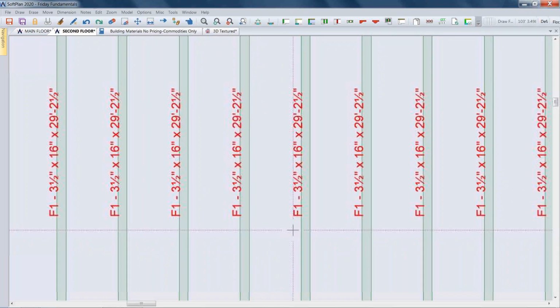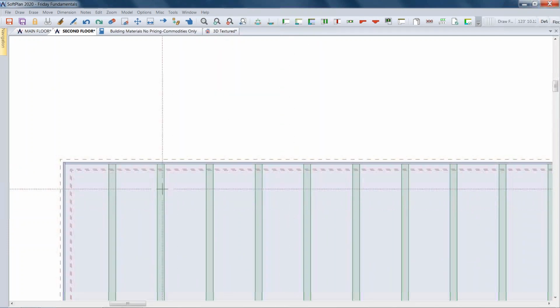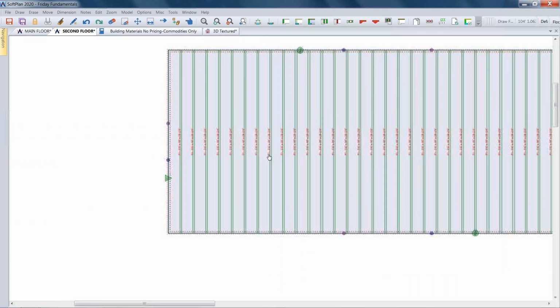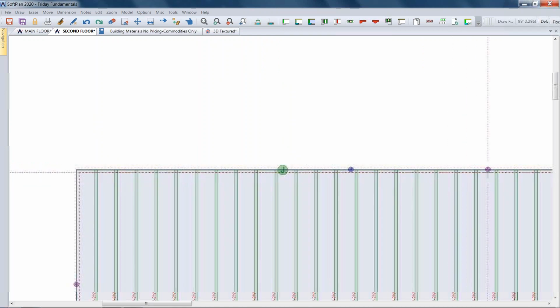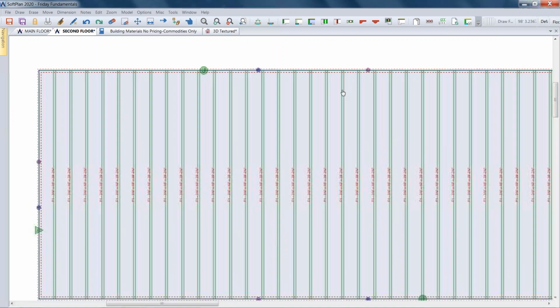You can see that floor truss 1 is 3.5 by 16 by 29 and 2.5 inches. Not only is it all done, but you'll also see that all of the other information is in there as well. And if you come down across the bottom, there's one other important thing to keep track of, and that's these little dots. The J stands for joist. The SF stands for subfloor. And then if you look at this, RJ is the ring joist. You can edit the properties of those individually.